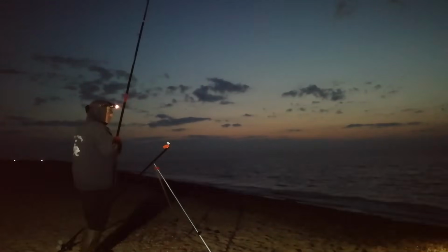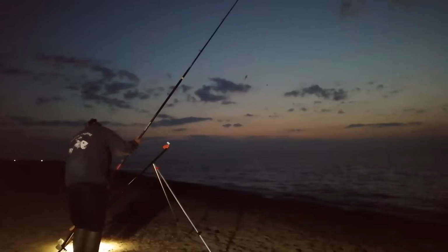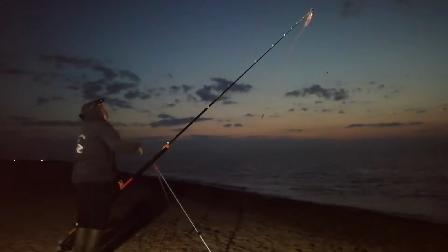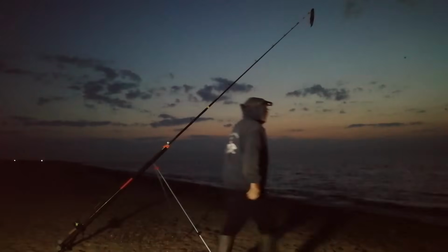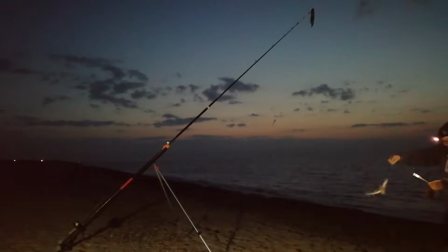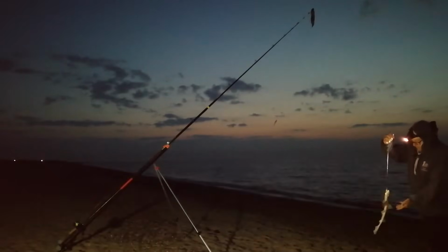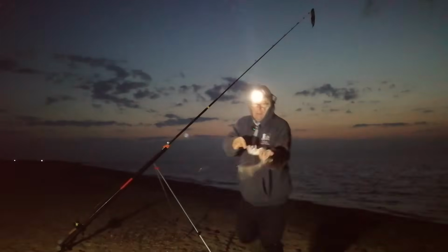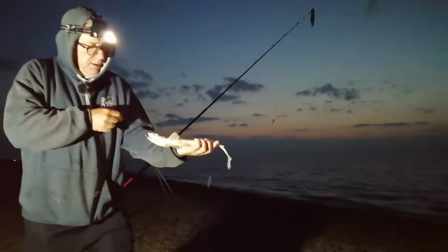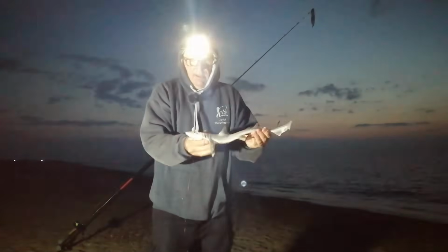Oh, I have got a fish. Little dogfish on there. A little doggy, but obviously, oh no, it's a little smoothhound. And it is small as well. Let's just take the rig off of there so I don't get all that tangled up. So, there we go. A tiny baby smoothhound.